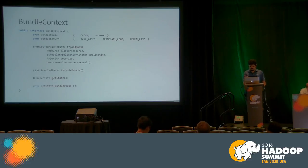It has something called a bundle state. The bundle state is something that is checked during each iteration. If you look at the fair scheduler, you have each call of assign multiple. In the capacity scheduler, you have a while loop that checks if you can assign more resources to the node. So the check means that yes, there is a bundling opportunity available, and the assign means that no, there is no more bundling opportunity for this particular task on this particular node.